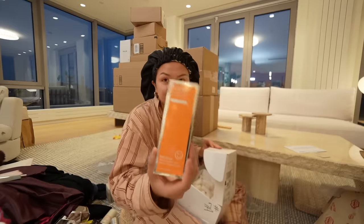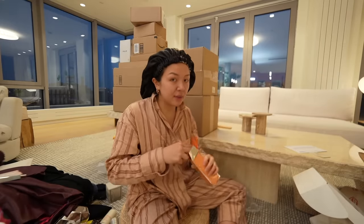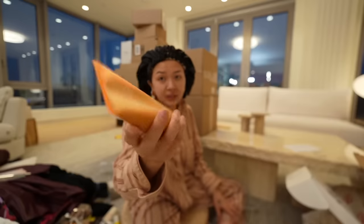Look at this. This is their body scrub, guys. I've gone through two of these already. The Kate Somerville body scrub is my favorite thing ever. It's definitely pricey, but it's the best thing that has ever worked. Ever. It is so good.